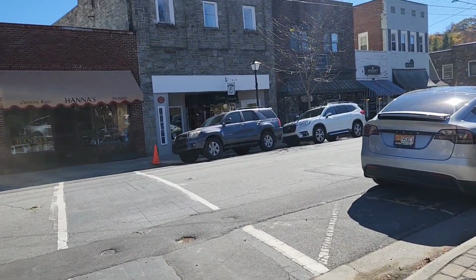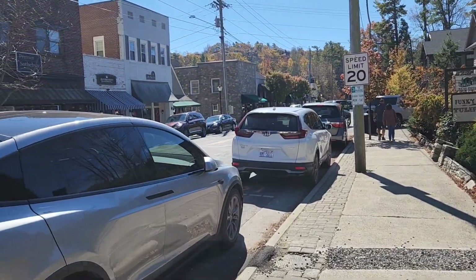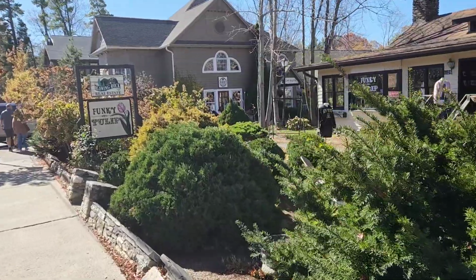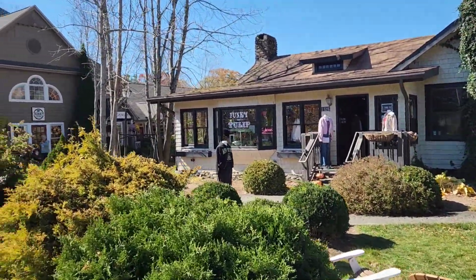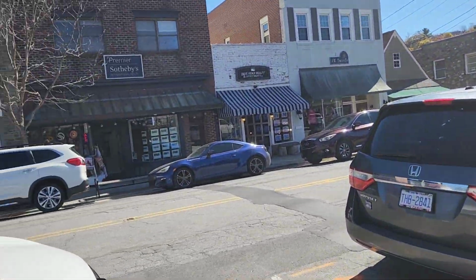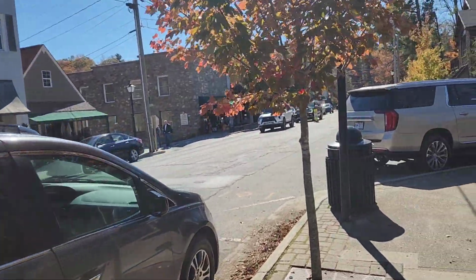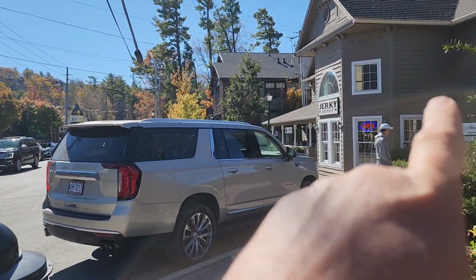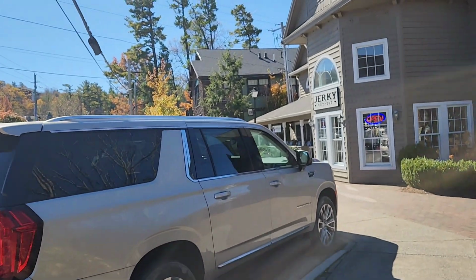I just love the stroll through historic downtown Blowing Rock. Always neat shops along here that you can go in and visit, find some cool stuff to bring home with you. Here's the Funky Tulip. Love the name of that place. And then across the street, you got a lot of the antique places over here and some real estate companies. There's a lot of cool properties up here for sale. And yeah, this is one of the newer buildings. This is the Jerky Outpost now. They got different shops back in here, but the building next door is one of the newer ones.